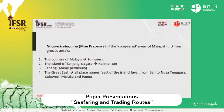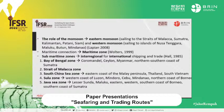Before European influence entered the archipelago, a shipping route was formed which cannot be separated from the role of the wind as a natural factor. The most important element in the Spice Route trade is the role of the monsoons. Merchants on the north coast of Java, such as from Gresik, during the eastern monsoon season, sailed to the straits of Malacca, Sumatra, Kalimantan, Patani, and the ports of Siam with junk boats. They sailed with the western monsoon season to the islands of Nusa Tenggara, Maluku Islands, Buton, and Mindanao.